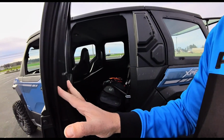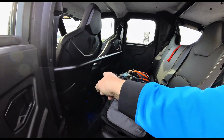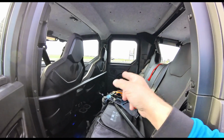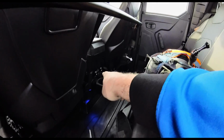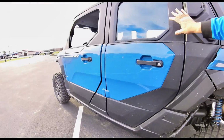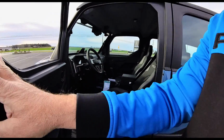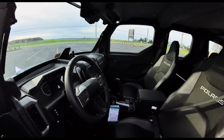I have my camera gear in the back. We'll get on the other side. Big deal, guys. Power windows in the rear. That's the power windows. Actuators for the rear are down there. In the cab, very truck-like, Jeep-like. It's actually phenomenal.